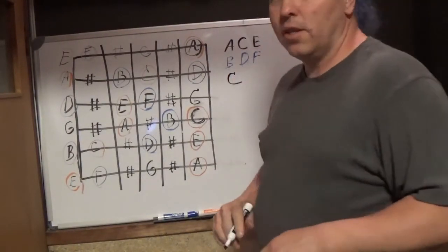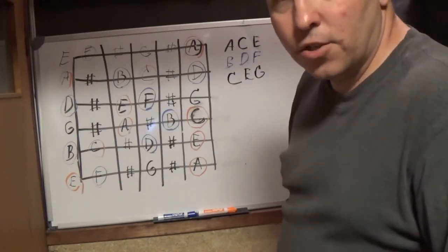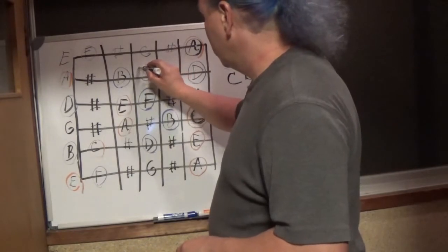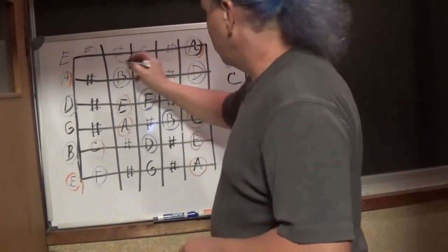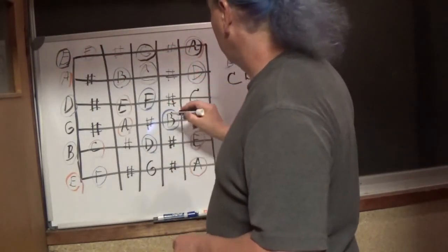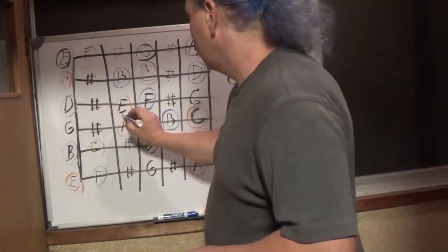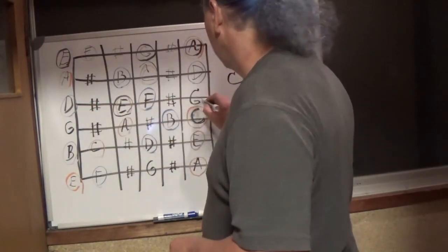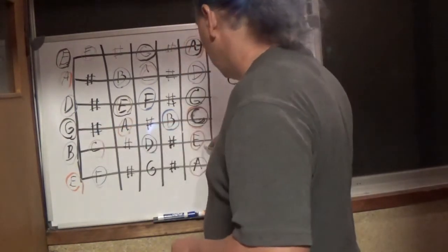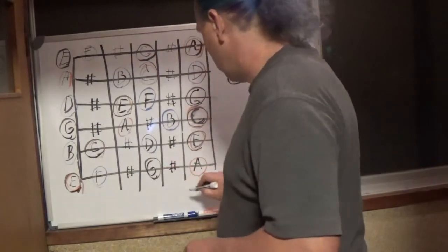We're going to look for a C chord, right? So we got C, D, E, F, G. So C, E, G. That's your C chord, right? So we got, let's see, C. There's our C. We got E. We got G. We'll just go on each one. So we got C, no E's. There's an E here. G, C, G, E, C, E, G. There you go.